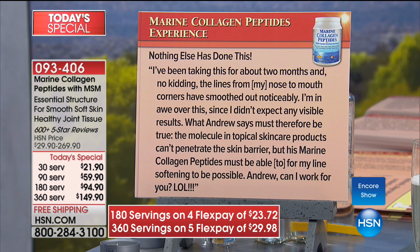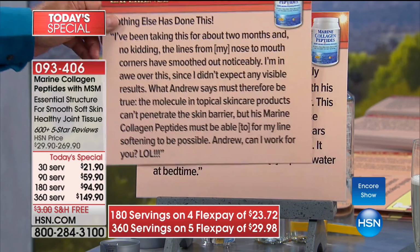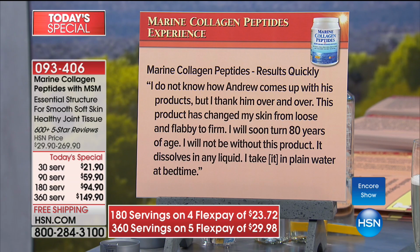What Andrew says must therefore be true. The molecule in topical skincare products can't penetrate the skin barrier. Can't. But his marine collagen peptides must be able to, for my line softening to be possible. We'll show the science that says that's exactly what happens. Andrew, can I work for you? Absolutely.